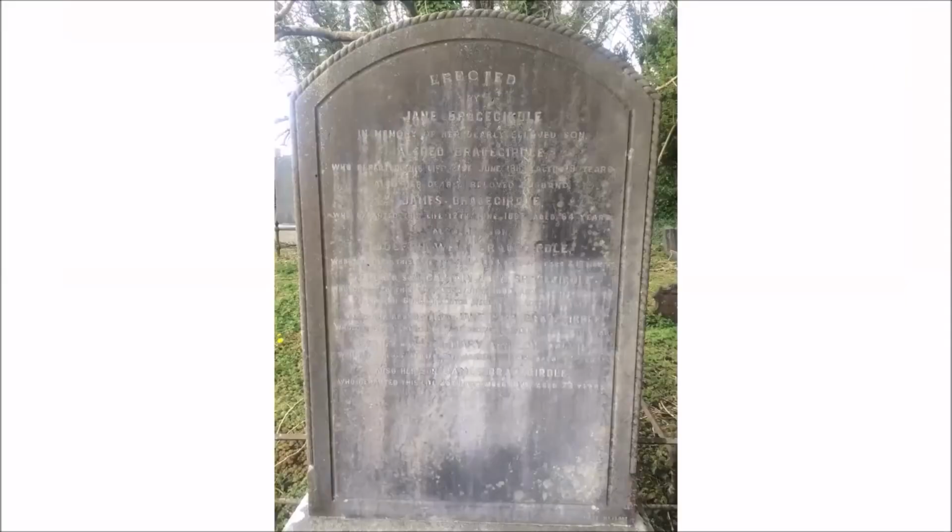The next one is this huge headstone, but you can see about in the middle, it commemorates Captain John Bracegirdle, who departed this life 23rd of June 1900 and was interred on the island of Curacao, Dutch West Indies, aged 43 years. So that's what it says on the headstone.